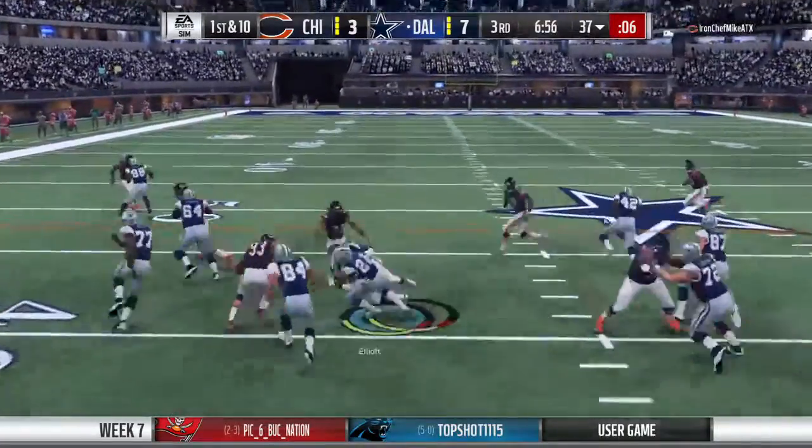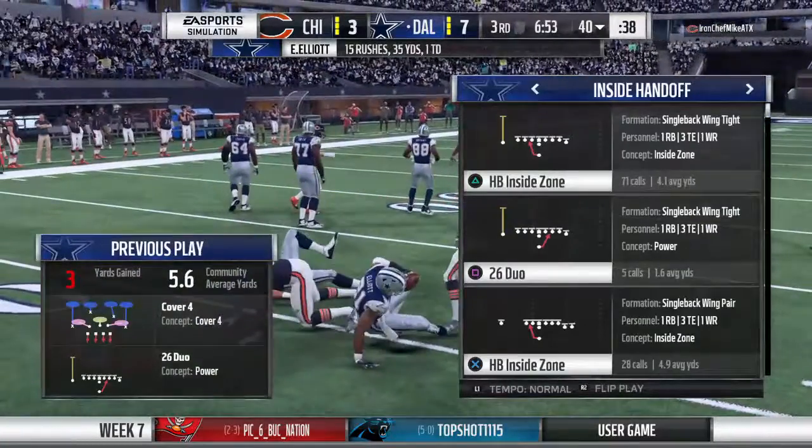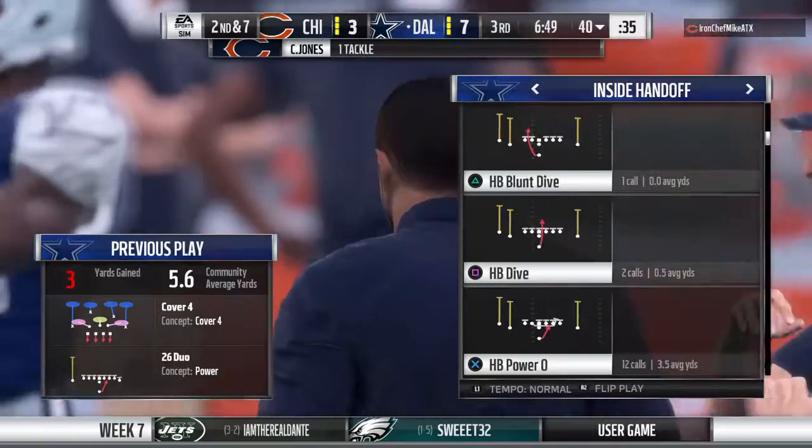They keep on the ground with Elliott. And a good swarm to the football defensively as they get him down at about the 40. 3 yards on the pickup there, and it'll be 2nd down.